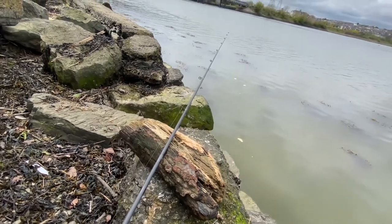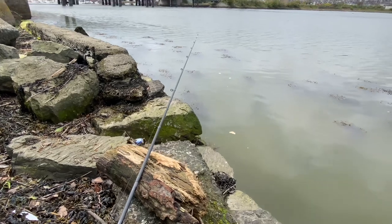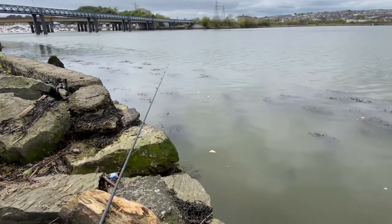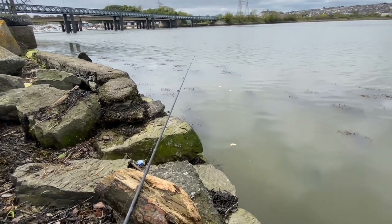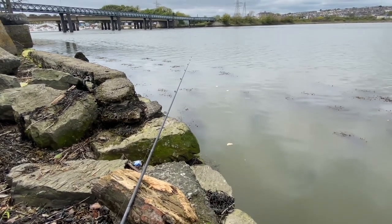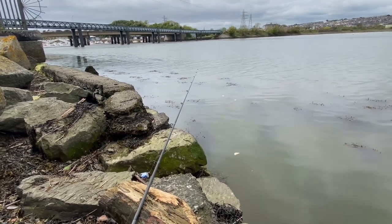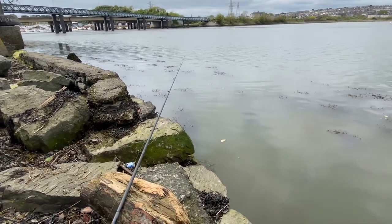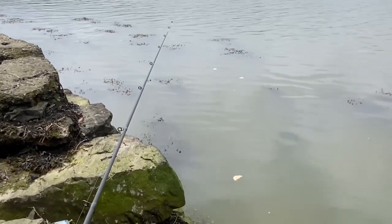Oops. Forgot to loosen my drag there. Schoolboy error. Yeah, so I've got a fixed pat. I've been here 20 minutes and I've just had a couple of bites, so I'm actually quite excited. It's a very small tide today, like a 4 meter or a 4.2, so it's a rubbish tide.